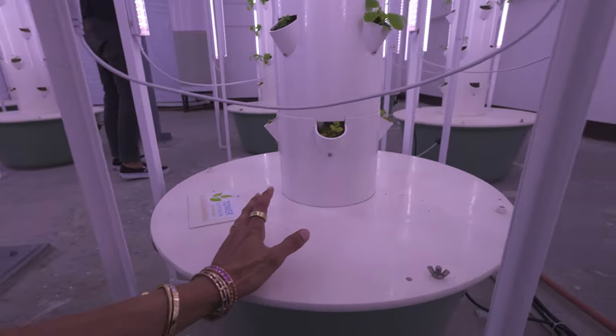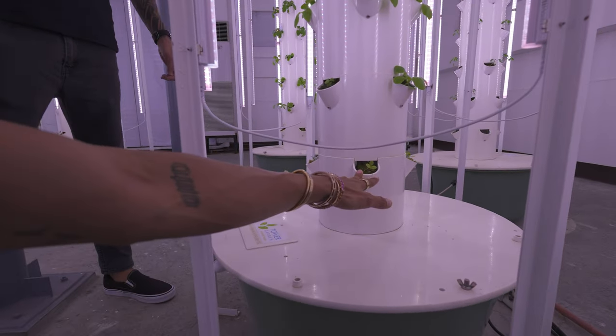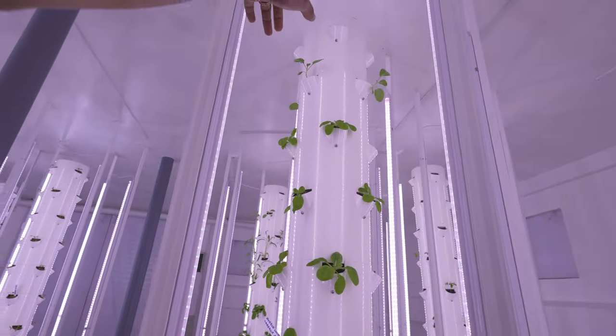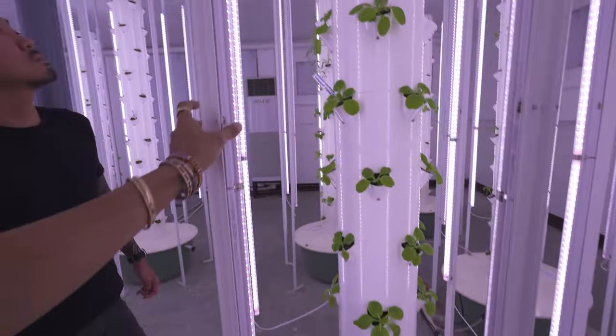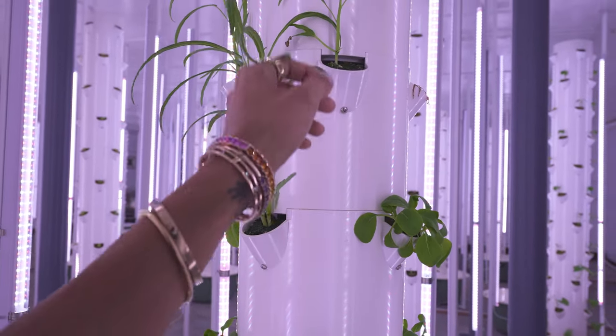So we're a little stunted because the lights end up over here, which means the lower guys aren't getting anything, and we're going to end up removing one of the top cups and bringing everything down so we can bring the lights down. Look at the kangkong, it's so healthy already.